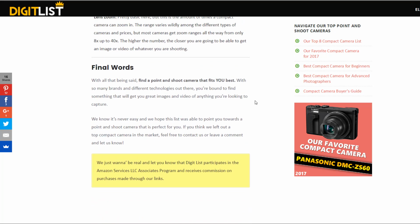The final words I just want to say is find a point and shoot camera that fits you best. Don't just go out and spend $600 because you think that camera is going to be the best for you. You may get it and find out that it's way too advanced, or that you don't understand half the stuff or settings it's asking you about. There are tons of brands and different technologies out there. We hope that this narrowed you into an area, and that one of these cameras fits what you're looking for. We know it's not easy, and we just hope that we were able to provide some value for you here.